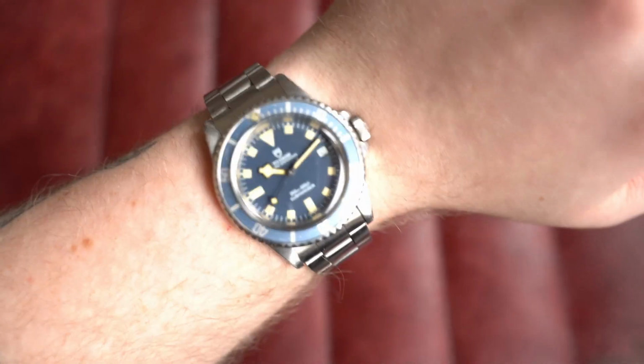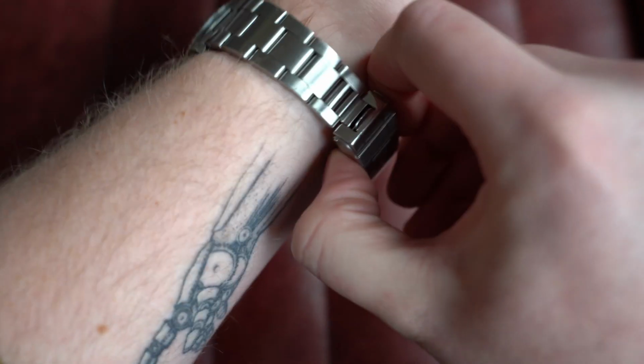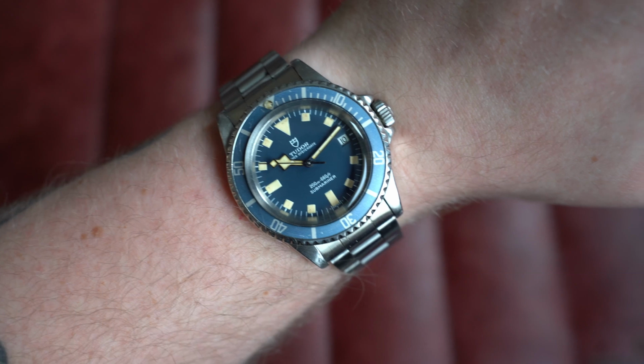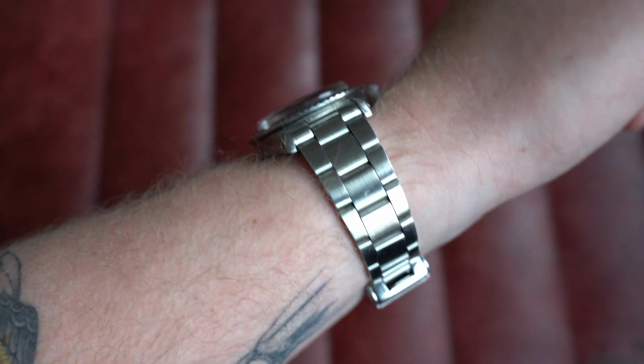And here it is on my 7-inch wrist. Now I'd probably have to move the clasp up 2 or 3. It is all the way extended, so that gives you an idea. It will fit about a 7.15-ish wrist for reference. So 40mm by 47.5mm lug to lug, 14mm thick and 20mm lugs.